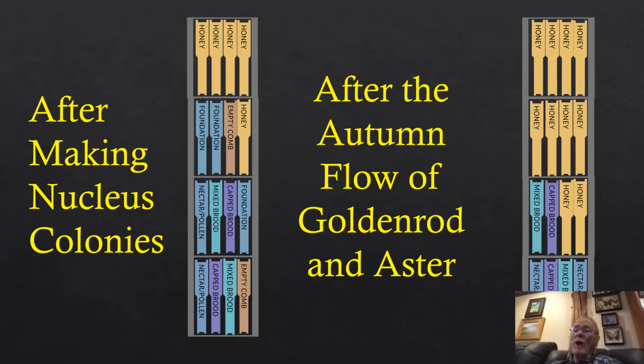I can take off that top box, so there's 25 pounds of honey. This colony has 4, 5, 6 frames of honey already. I'd like to see the top two boxes full of honey when we winter, and maybe some more out here. So maybe this nectar pollen and this mixed brood will become either nectar pollen or maybe some capped honey on the outside. That's what the goldenrod flow does for us.